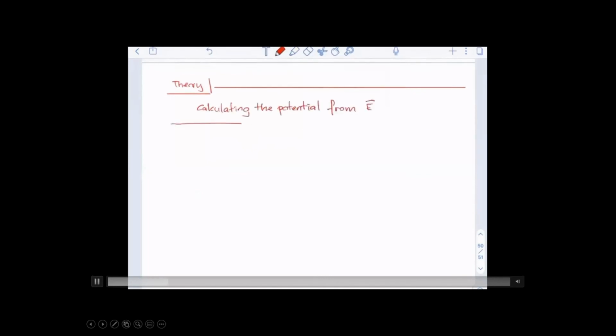All right, so that's what I'm going to show you how to do. So this is calculating potential from E. Actually, I meant to say calculating the electric field from potential. All right, so I just got the terminology wrong, but that's fine.